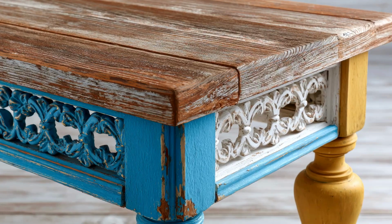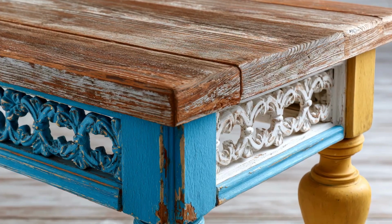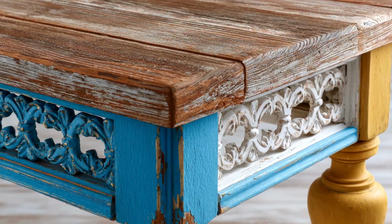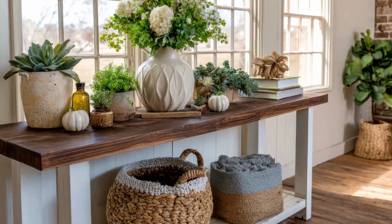Joanna's knack for integrating industrial pieces into cozy settings shows us how to balance raw materials with comfort, resulting in spaces that are as intriguing as they are inviting.